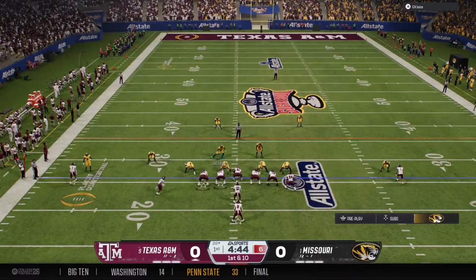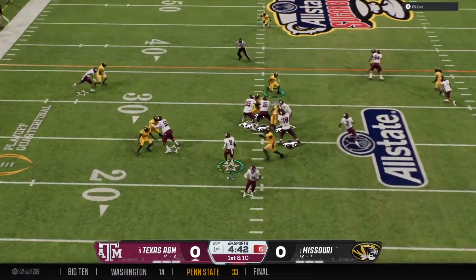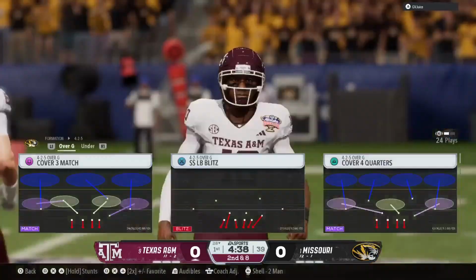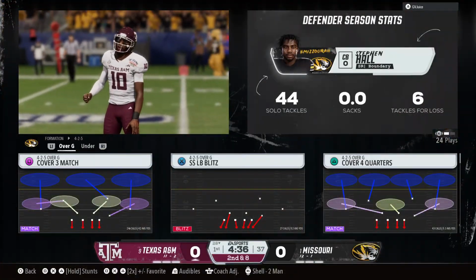Receiver coming in motion now. Looking for some space. It's Moss. The gain is 2 yards, so it's 2nd and 8.